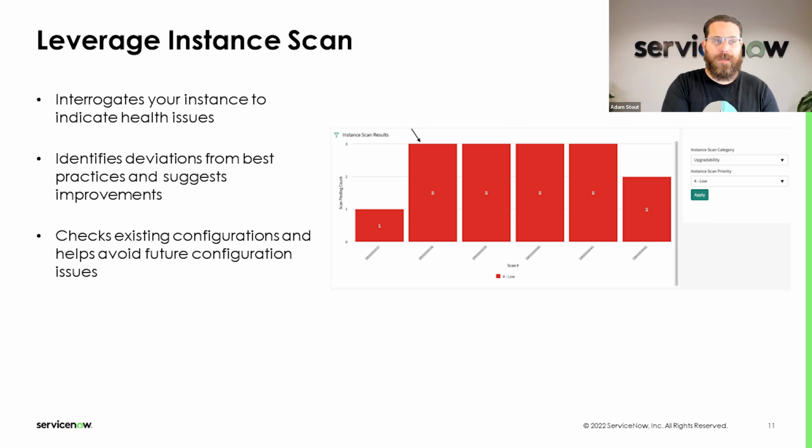Next we have Instance Scan. So as an admin, now on the more technical side, we've communicated out, we know what we're going to do, and when we're going to do it for our upgrade. We're going to communicate out to our users that this upgrade's coming and all the great stuff, so they can't wait for it. Well, we want to make sure that we have a nice, smooth upgrade.